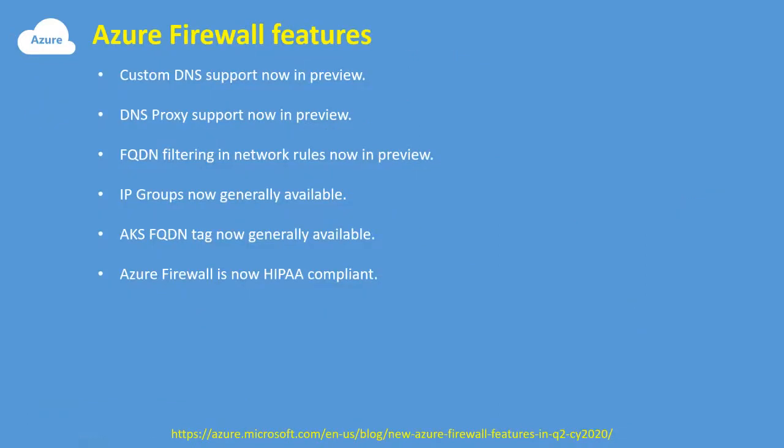A bunch of Azure Firewall features, different to the previous topic, have dropped this month: custom DNS proxy, FQDN filtering, IP groups, AKS FQDN tags, and Azure Firewall is now HIPAA compliant.